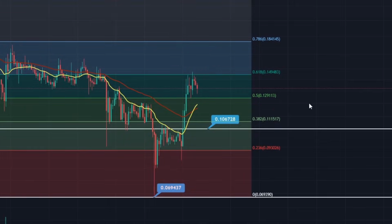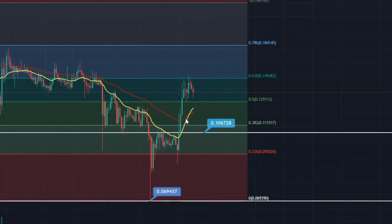That's basically a bit of an update on one. So far so good. I do like the bullish cross. If we do start to break down, we need to hold support on the EMAs, okay, for continuation.